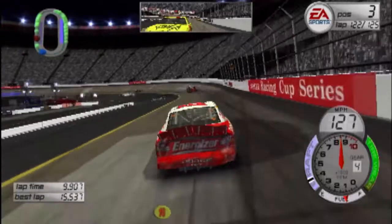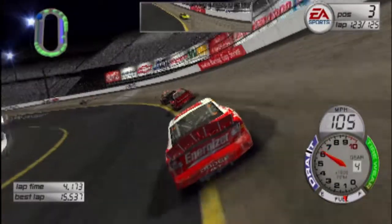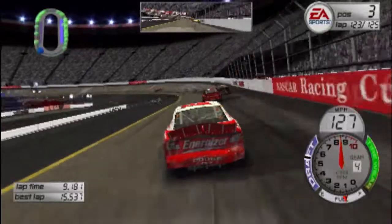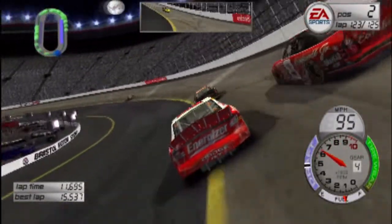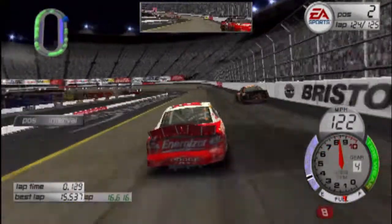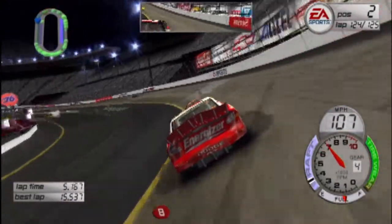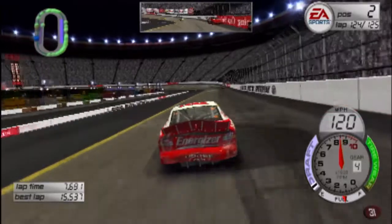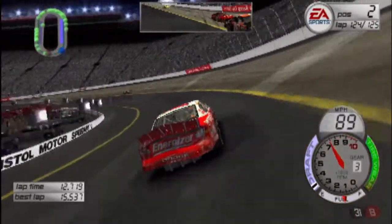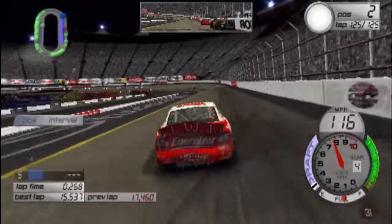We might be able to get Junior right here, but it's going to be close. And it's Sterling Marlin, of course. Oh, man. Come on. I really got to make it past Junior right here. There we go. 2nd. Oh, man. I think we're going to run out of time. Oh, what a run off the corner. Oh, we're drifting. Oh, saved it, but that's going to be too little too late.